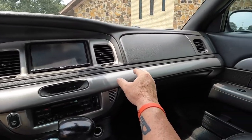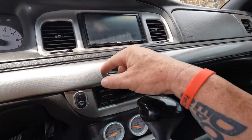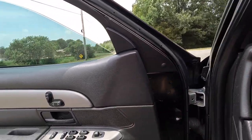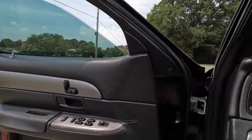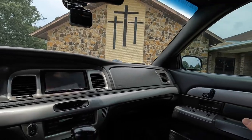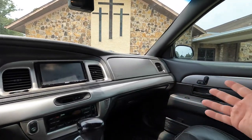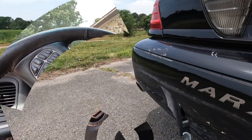Another thing I really like is they got rid of all the fake wood inlays that they had on the doors and on the dash and all of that. Lots of cool steering wheel controls. And you got your seat adjusters on the door. So a lot of very minor touches. They didn't go overboard, but the interior is really cool. And of course it's black, which gives it that sporty look.